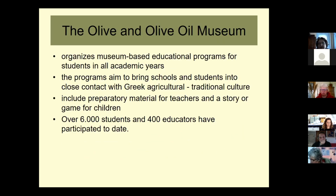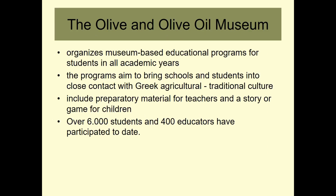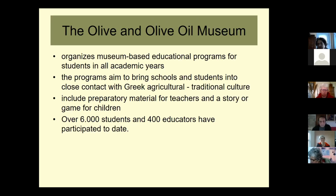Now, what the people, the NGO, have done for maintaining the museum is organize several museum-based educational programs for pupils of all stages of education. It aims at bringing children into close contact with Greek agricultural and traditional culture. It also prepares teaching material for the teachers, and storytelling or a game for the children.